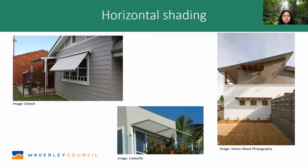So horizontal shading, you've got fixed shading, which means permanent shading. On the right hand side, you can see that we've got some fixed shading above those windows, and that's providing really effective shading for the window and wall there. And it's quite a modern look, a modern architectural look, which I quite like. And the same with the image down the bottom, that's another form of horizontal shading that's fixed. You could potentially grow a vine over that, or they've just left it as is.